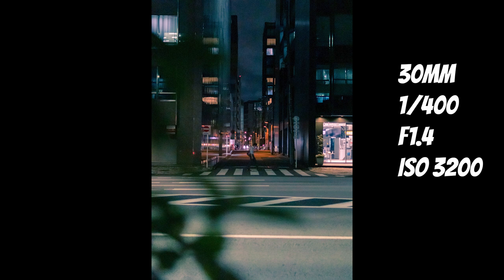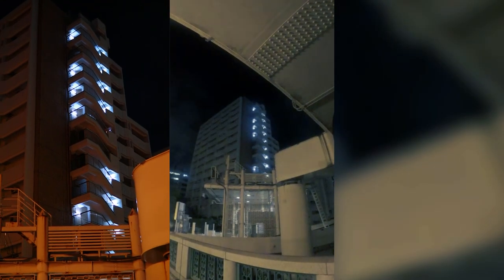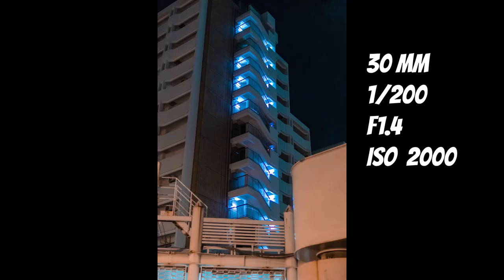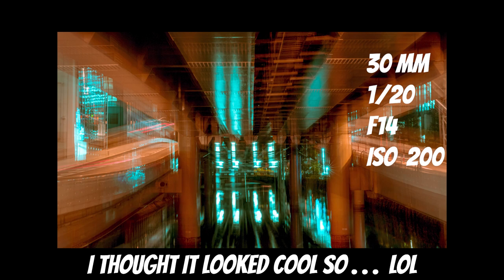Then this is one of the freakiest shots that we took. The picture doesn't give it enough credit. The building was really, really freaky. And here I almost dropped the camera, and this is why the picture is shaky, but I decided to roll with it.